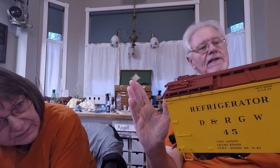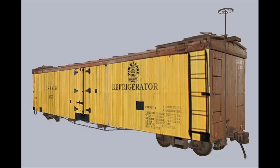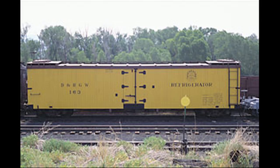But this is the 30-foot Rio Grande reefer, and what a beautiful car. Oh, but they made this neat, in a 40-foot car too, so it's about that long, and that's one of my favorite cars of all time. This same color. Right. But it just looks so neat in a big train. And when they're this bright yellow, they stand out anyway. No kidding. To me, that just looks so neat in a consist to have these 40-foot reefers. And I am going to scratch build a couple of them for the railroad at some point in time, because that's about the only way you can get them.